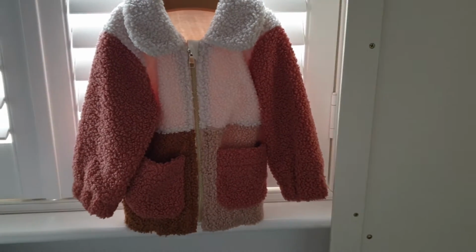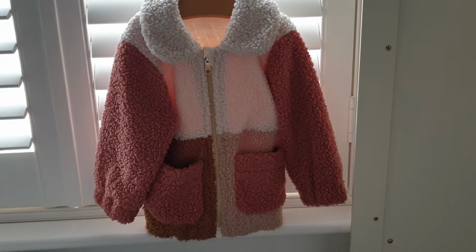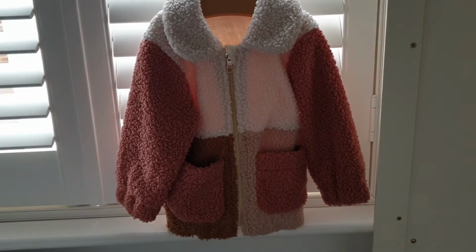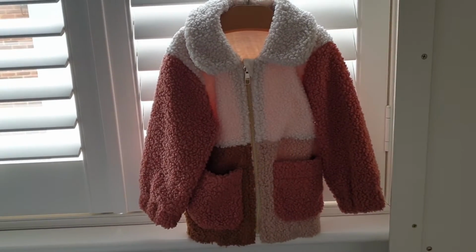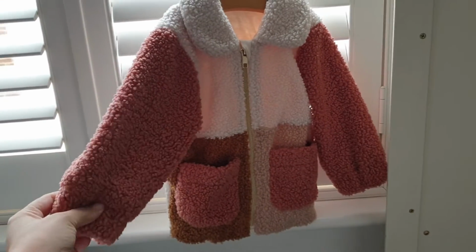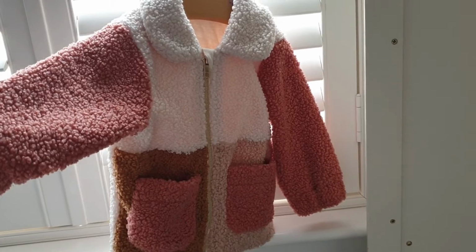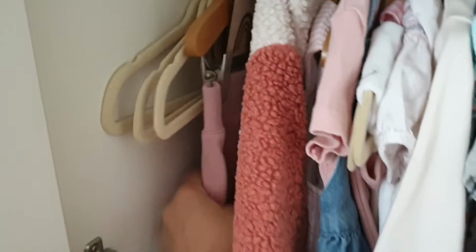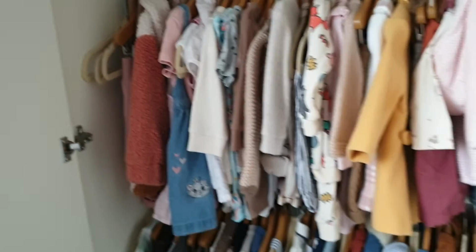Oh, I also bought this from H&M and I panic bought because I saw that it was going out of stock, I bought this when I was pregnant, and I was like, well, I love it so much and I want her to have it. So that one, this is for a year old, and now I'm kind of annoyed because I went on the website yesterday, I think, and I've seen that they have the same coat back in stock in baby sizes.